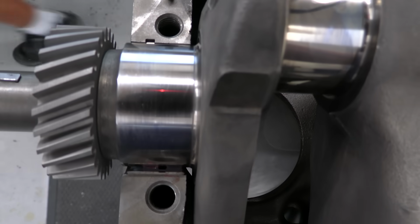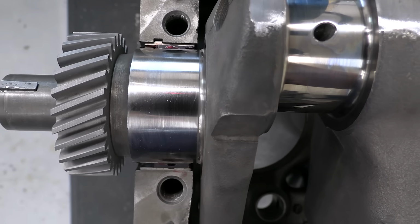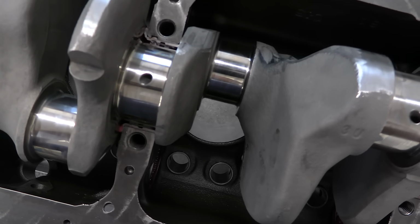Anyhow, now that the crank is in place, you can see how the mains sit in the LS bearings, which are in turn supported by the original bearings. As long as you have the right amount of crush, there should be no worries about spinning a bearing.